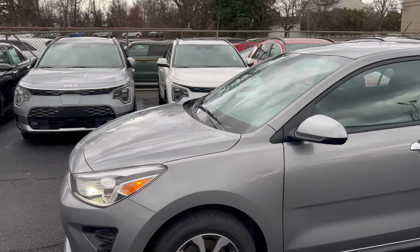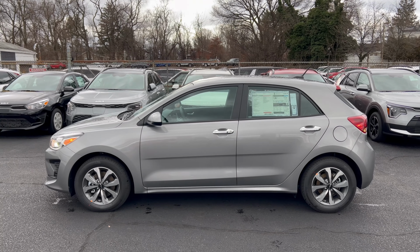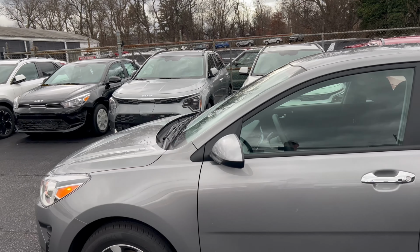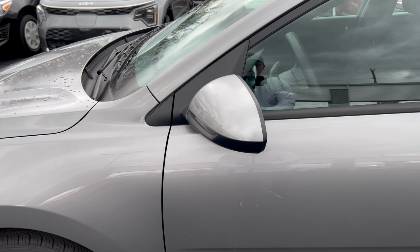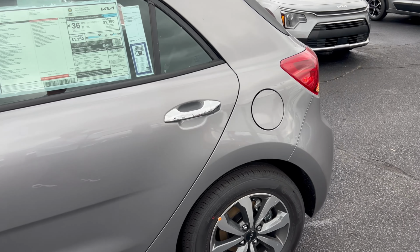Pulling on out, here is the steel gray Rio S. Looking good. Love the hatchback shape on the Rio S. Let me know what you guys think. Moving on in, we are color matched on the side view mirrors. No LED turn signals on the mirrors though. Chrome door handles instead of color matched. Let me know what you think about that.